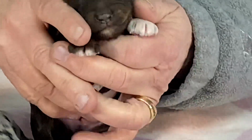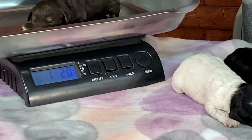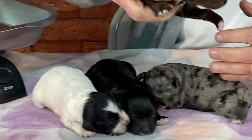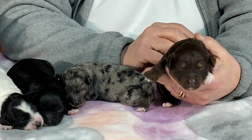Oh, she says, I'm going to decide I'm going to be quiet. Let's see what he weighs. I bet he's 2 pounds. 1 pound, 2 ounces on the button. So he's doing really good. Not quite as big as I thought he was, but he's a handful.